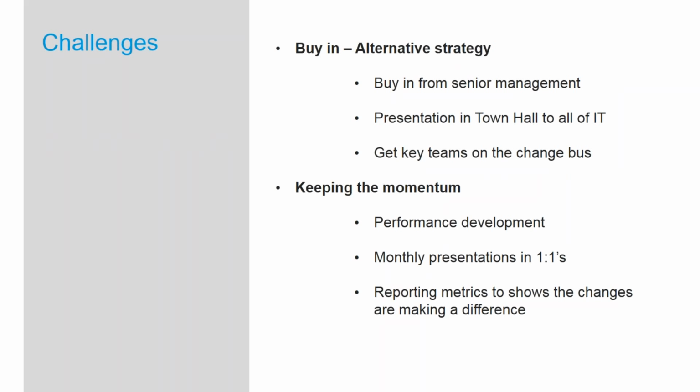So I want to now talk about some of the challenges I've faced. There's been two kinds: the buy-in and keeping momentum. In the buy-in, there's no getting away from it, it's quite an alternative strategy. And I've been very lucky working at the company I do, with the foresight that senior managers see. So when I presented the triangle to my boss, he was really on board with it and really excited by it. I then did a town hall presentation to the whole of my IT department, where my director and my CEO were very on board with it and very excited by the innovation.